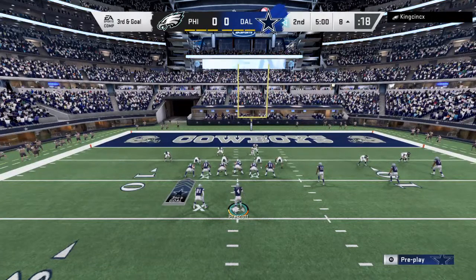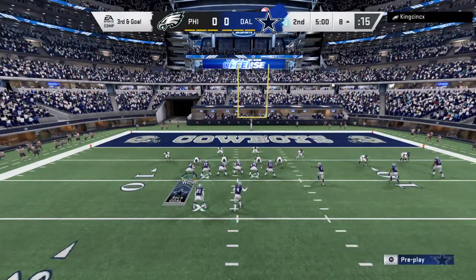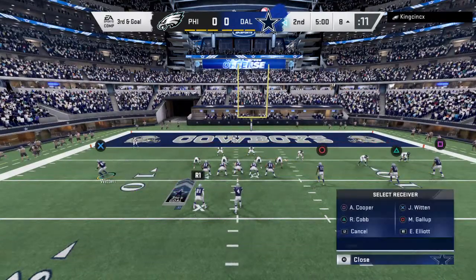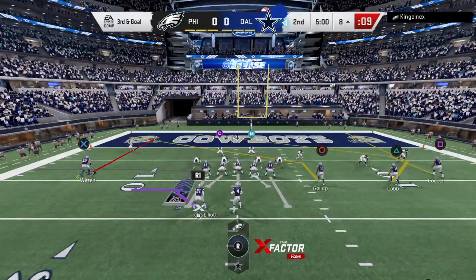Here's 3rd and goal. Overload. Heavy. Watch 82. Under. Sneak out late. Watch 82. Cut his left. Here we go, 47.